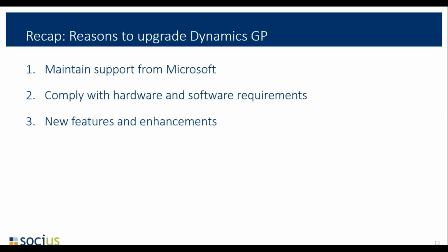So just to recap, as I mentioned, there are probably several reasons that organizations review when it's time to upgrade GP, but essentially what it really boils down to is these three. Just to maintain support from Microsoft, complying with the hardware and software requirements within your IT infrastructure, or even if you're deciding to move to the Microsoft Cloud or the Associates Cloud. And of course, last but not least, is just taking advantage of the new features and enhancements of the new version of Dynamics GP.